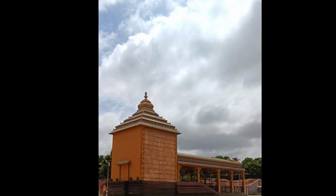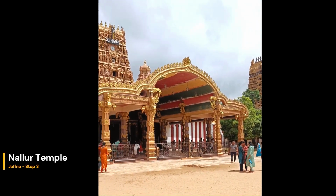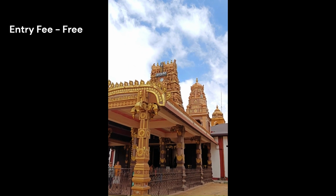After exploring the fort, we went to the third stop, which is the Nallur temple, again a very famous temple in Jaffna, and a temple that a lot of religious people go to offer their prayers and offerings.